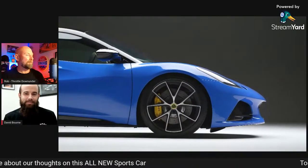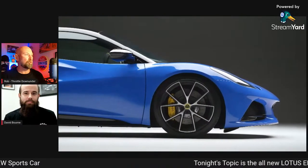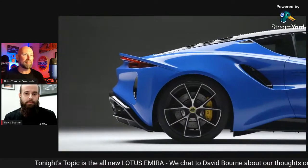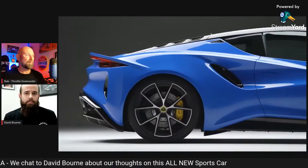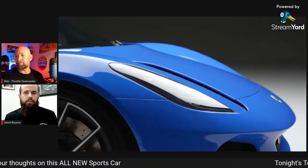So from a gearbox point of view, it's going to come out in either manual, automatic, and dual clutch. So pretty much you've got a version for any kind of driver: the enthusiast, the weekend warrior, and the track demons.